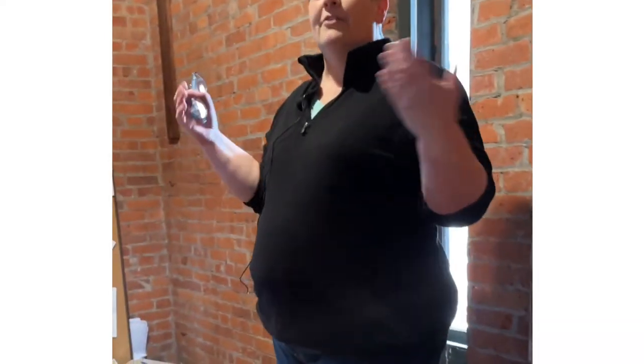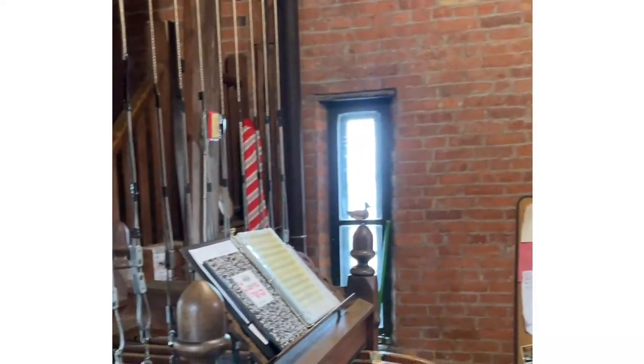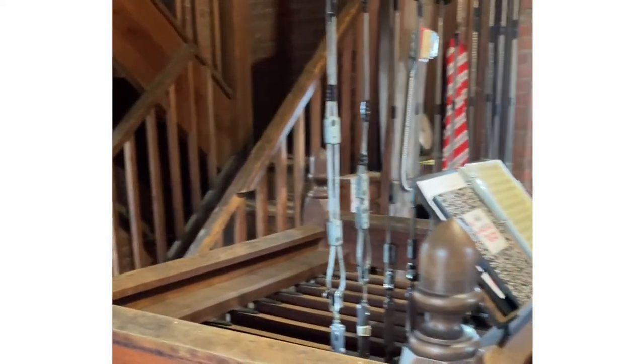So where we're standing now is known as the playing platform, and this is where the bells are actually rung. They're not actually here, they're another 66 steps above us in the belfry. But this is the playing platform, and this is how the bells are rung.